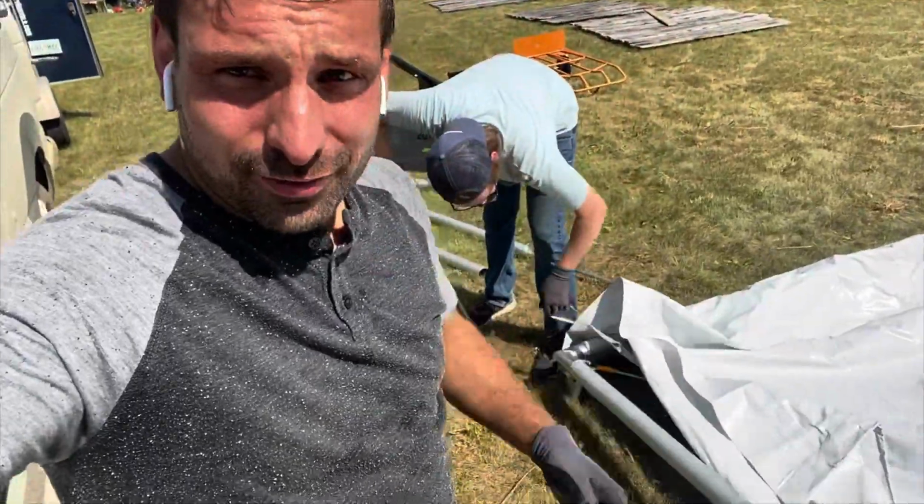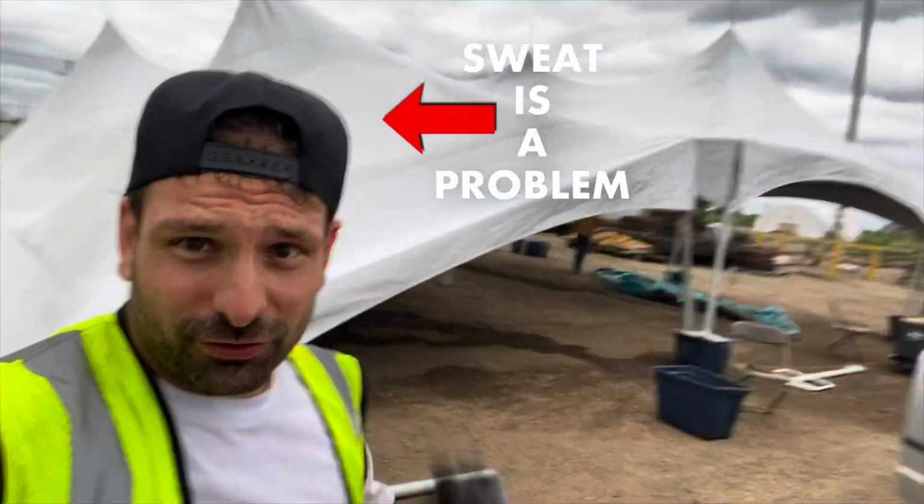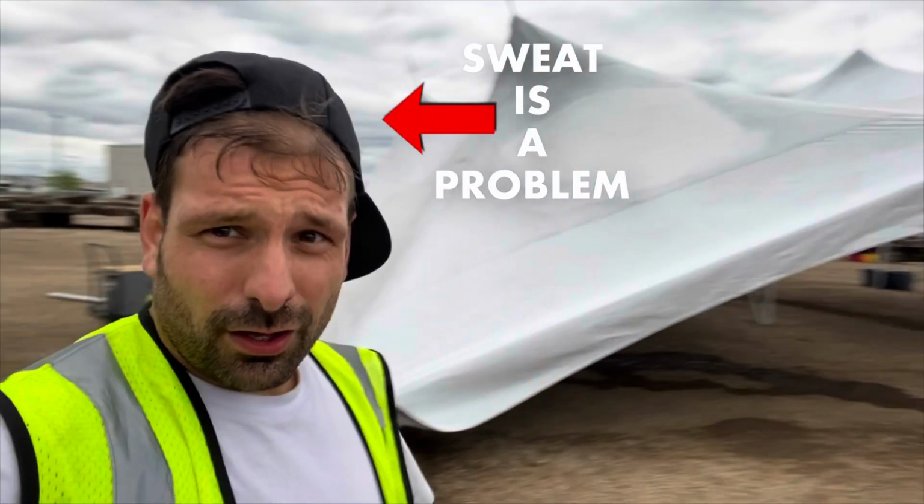I'm sweating in my eyes here, but see, there's corner pieces there. What's up, guys? So taking these things down, one side down.